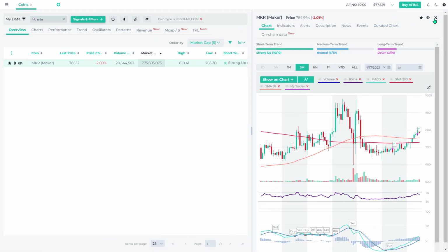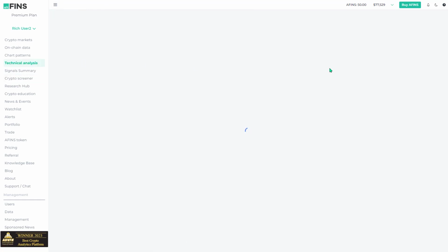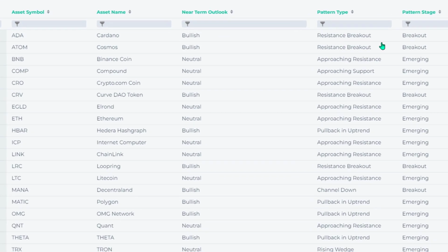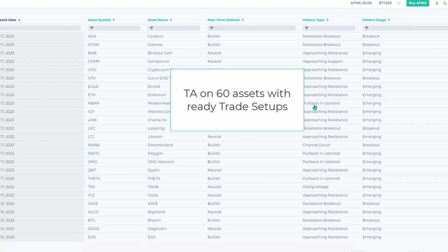Now, where can you find these types of trading ideas in the future? I certainly suggest that you use the technical analysis section on our website, where you can find several different types of setups, either resistance breakouts, approaching support, or pullback in an uptrend, which are also good situations. You can either filter that out or just page through these. We have about 60 altcoins that we generate technical analysis for that I think are great starting points for trade setups. For example, Hedera Hashgraph right here.